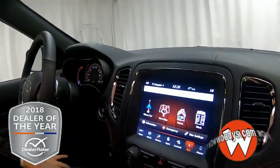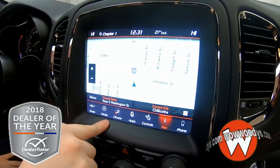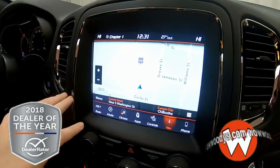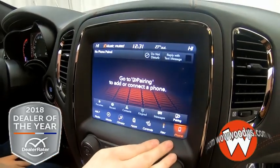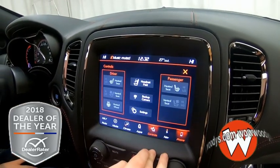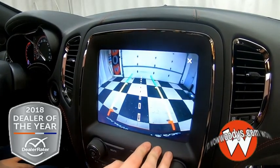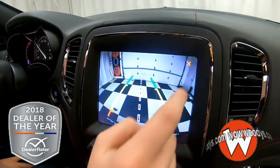And over to your 8.4-inch media center brought to you by Uconnect, you have your navigation system right here. So that will take you to your destination using this map so you don't get lost. You also have your phone settings here, so you can make and receive phone calls right there. And you've got your controls for your heated and ventilated seats and your heated steering wheel, plus your backup camera. So that gives you a clear picture of what's behind your vehicle. You have those guidelines to help you out as well.